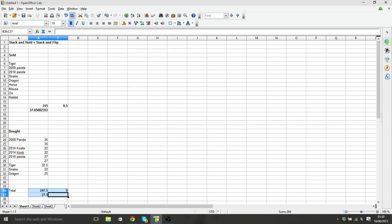So this part of the video is why you should be a stack and flip stacker over a stack and hold stacker. Now, just to clarify, a stack and hold stacker is a metal collector who collects as much metal at spot price or below as possible, and then when the financial crisis hits or silver goes up a good amount, they sell their silver and buy other assets with it. The kind of prepper type stack and hold stackers don't like to pay a premium on any of the silver they're buying. They just like to buy the metal, and that's to protect their wealth, and later on they can sell it up and buy another asset class. So that's a stack and hold stacker.